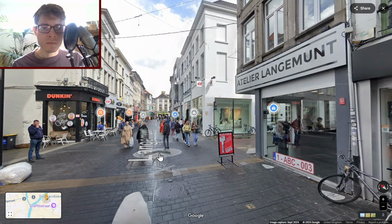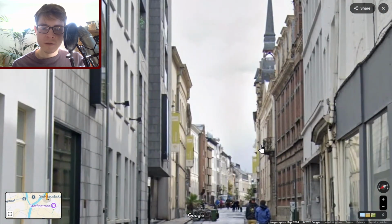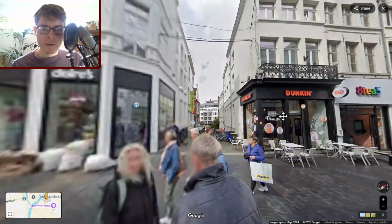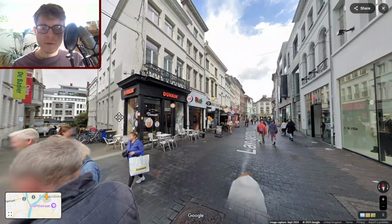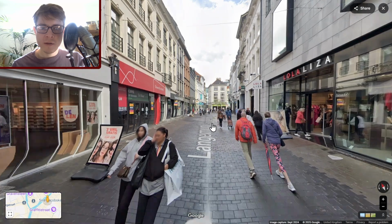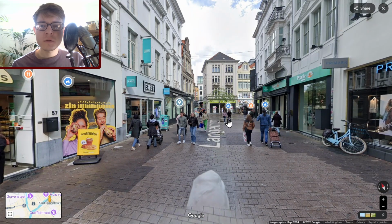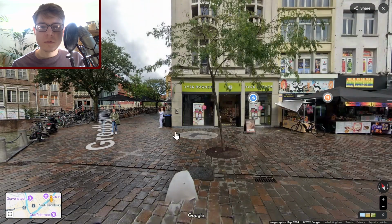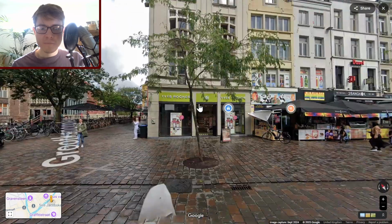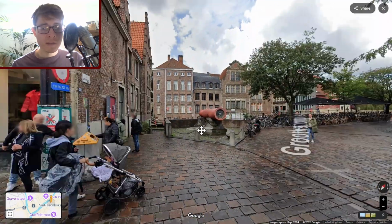Just a lovely place to be walking around, no doubt. And everywhere you turn, there's something else for the eye to rest on. Tower there, steeple. Seems as though we may be coming out into something of another square here, perhaps? Aha, the river. We have reached the river. The cannon. Don't forget, please, that the plural of cannon is cannon.